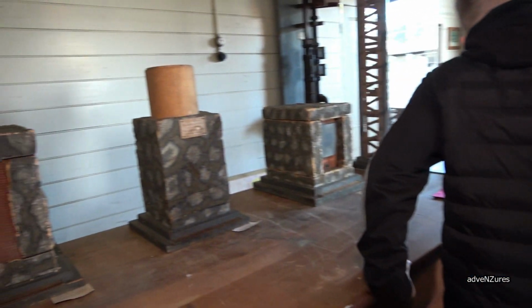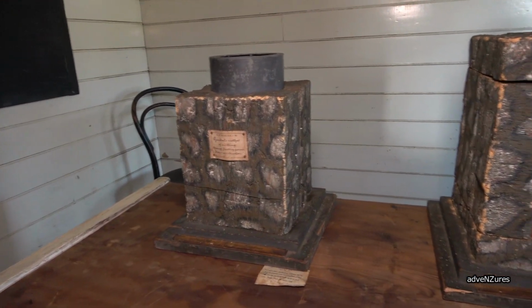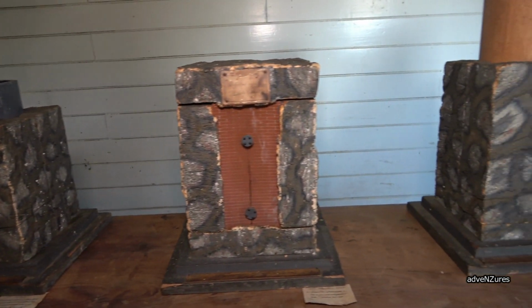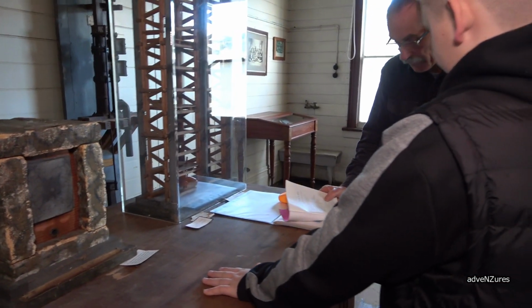Because remember, this was a school for miners, people that are working in the hills, up behind us, over there, or in the stamper batteries. Let's look at the subjects that were being taught. I'm going to read them out very quickly.